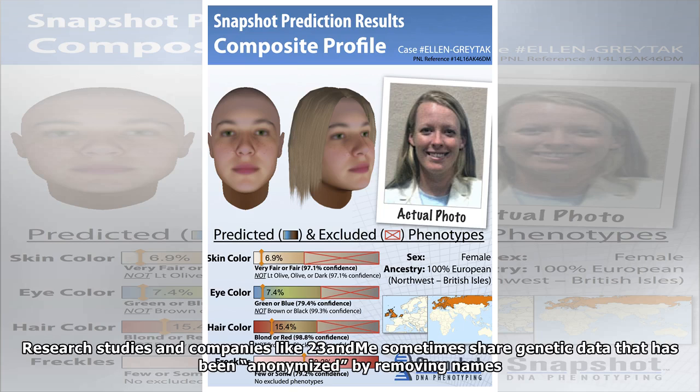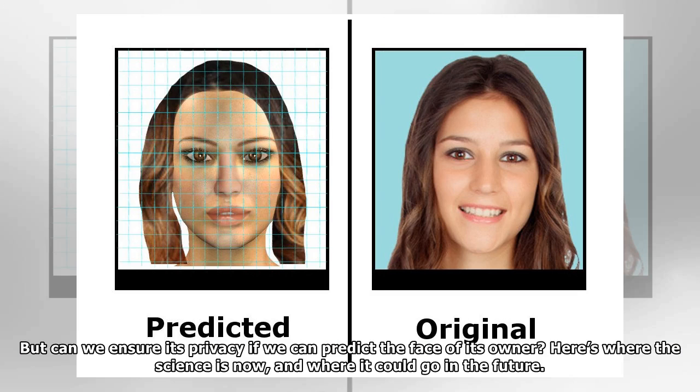Research studies and companies like 23andMe sometimes share genetic data that has been anonymized by removing names. But can we ensure its privacy if we can predict the face of its owner? Here's where the science is now, and where it could go in the future.